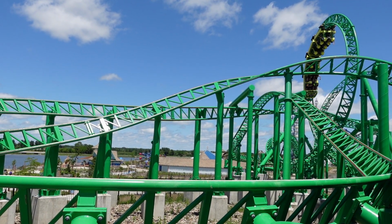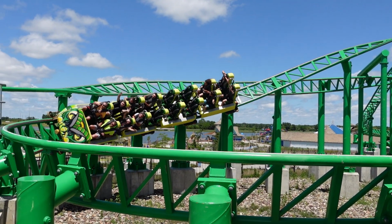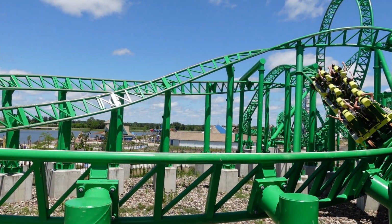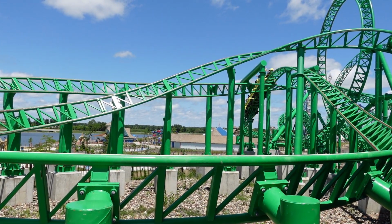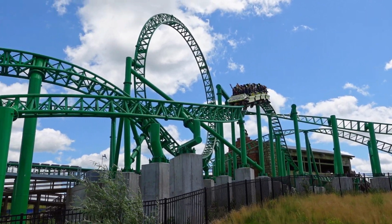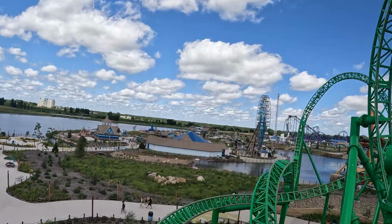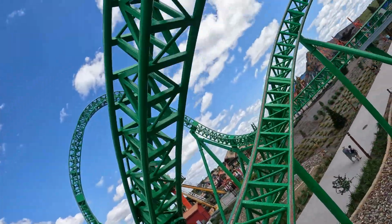Up until this point, the ride has been action-packed with no moment to catch your breath. Then comes the one element on the ride that is a dud. There's this bunny hill. It looks like it should offer airtime, but it doesn't. Immediately afterwards, there is an awesome head chopper, at least as you duck underneath the second hill.